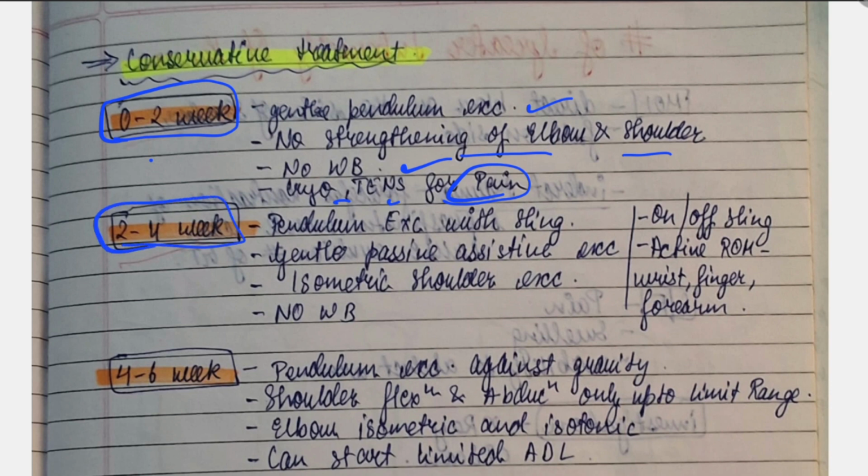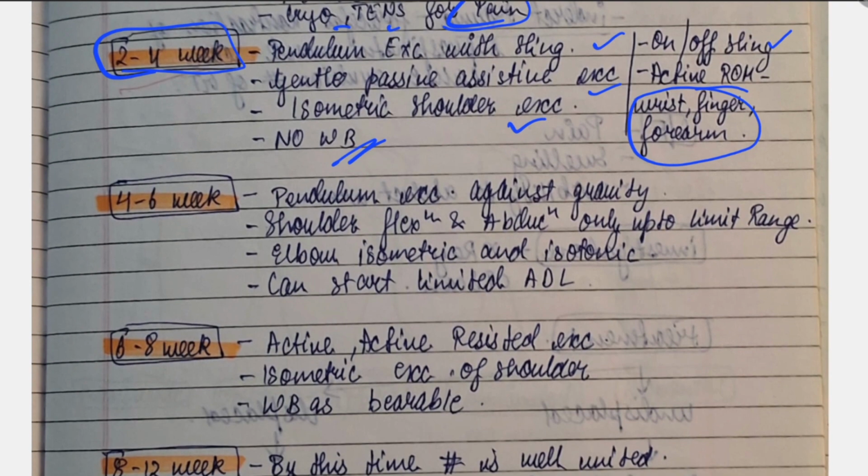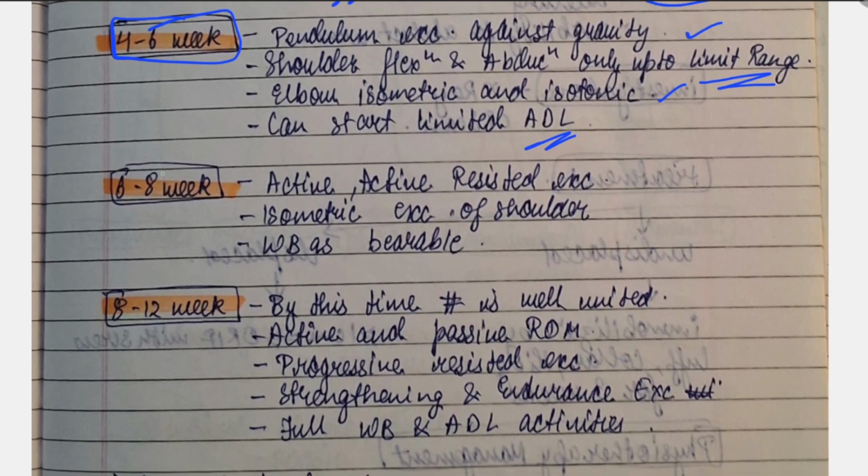Between 2 to 4 weeks, pendulum exercise with sling, gentle passive assisted exercise, and isometric shoulder exercise. The sling is worn on and off, with active range of motion of wrist, fingers and forearm, and no weight bearing. Between 4 to 6 weeks, pendulum exercise against gravity is done. Shoulder flexion and abduction only up to the limited range. Elbow isometric and isotonic exercises can start with limited activities of daily living.